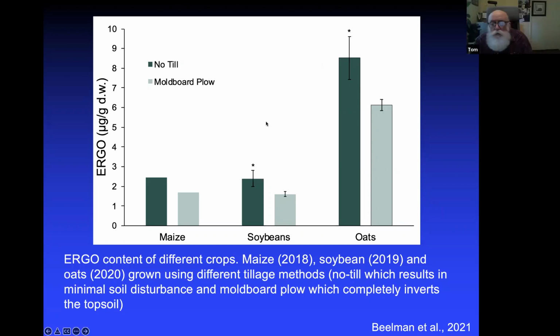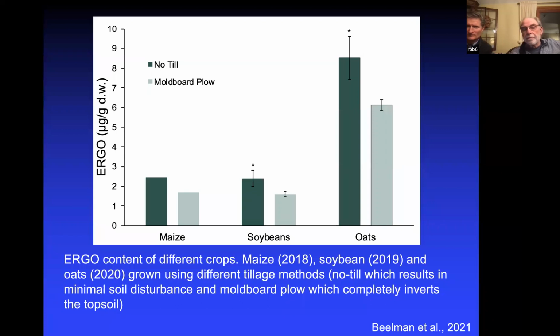On your no-till plot, how long was it in no-till? For a number of years or just one season? Well, it was like 40 years. Oh, okay. Pretty good history. Each tillage was in there for 40 years. Wow. That's when it started.